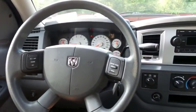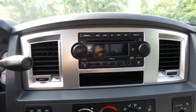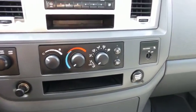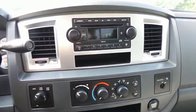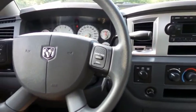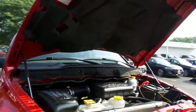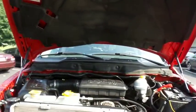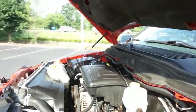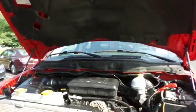This Ram 1500 SLT comes well equipped with power windows, mirrors, and door locks, keyless entry, cruise control, heated mirrors. It has a 4-speaker sound system with CD player, auxiliary jack, and MP3 decoder. The Ram 32-valve dual overhead cam 4.7-liter Magnum V8 engine has plenty of power for whatever you're hauling or towing, and it gets 20 miles per gallon on the highway.